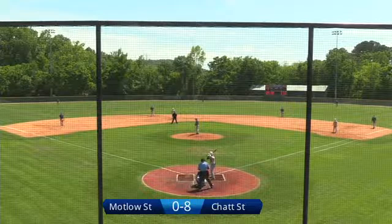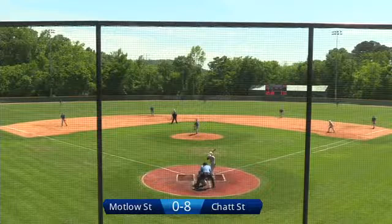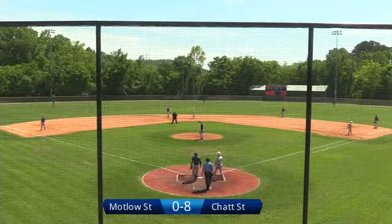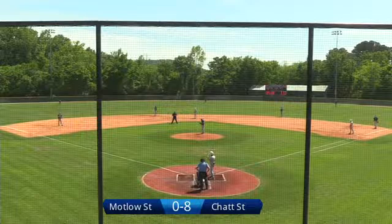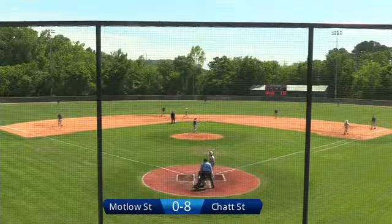Reed Leonard looks in for the sign. Comes set. Takes a peek at the runners and fires. And that is a strike again, clipping the outside corner as he quickly gets ahead in a 1-2 count. Reed Leonard looks in, gets the pitch, quickly comes set. Pitch clock may be getting to him, and he attempts a pickoff and throws it to short.